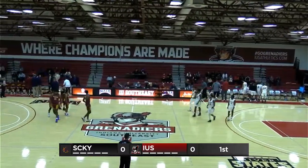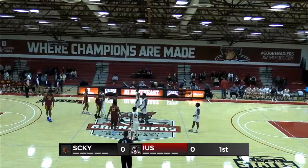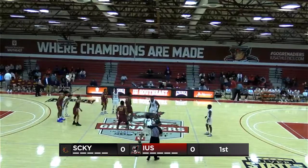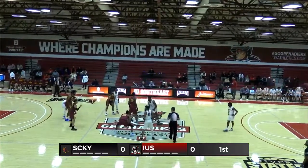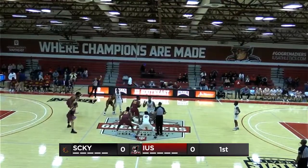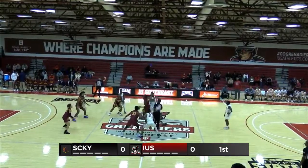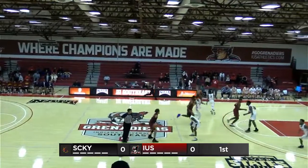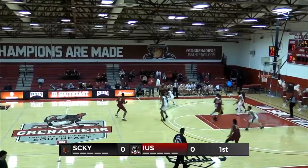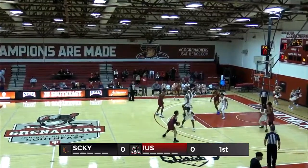Welcome back, fans, to the home opener here between the IU Southeast Grenadiers and the Simmons College of Kentucky Falcons. Grenadiers looking to start the season hot here against these Falcons. Grenadiers starting five, starting Anthony Wells Jr. at the point. Rounding out with Jacoby Hendricks, the junior guard out of Jeffersontown, Kentucky. Number 11, Glenn Hill. Number 12, Javon Jackson. And the senior forward, number 32, Christian Stewart, with the starters here tonight for the Grenadiers.